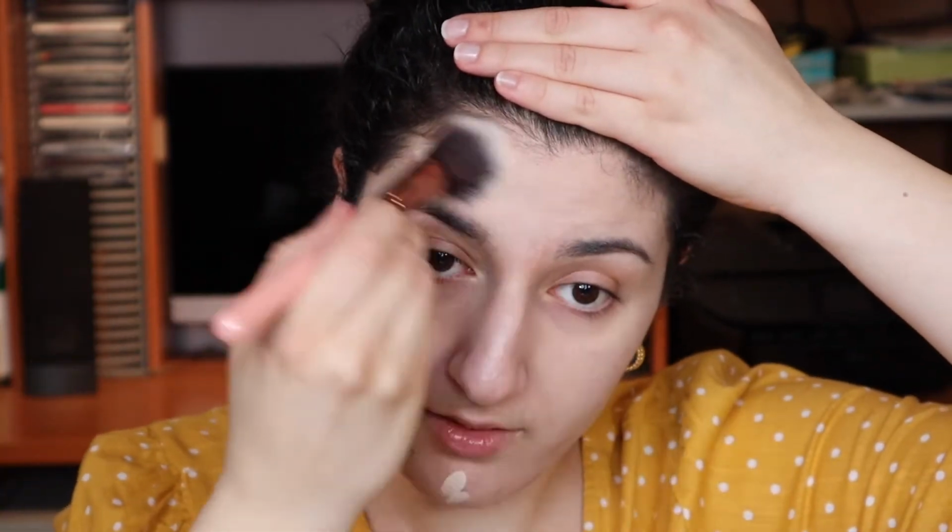Wow. This is so light for me. But I like the coverage. It's not sticky. That's beautiful. I'm just using a fluffy synthetic brush, and we're gonna blend that out. I'm having a lot of issues on this side of my face. Oh my God, I'm looking so ghostly. This is one layer. I just wanna see if it builds up a little bit more to a desired coverage.